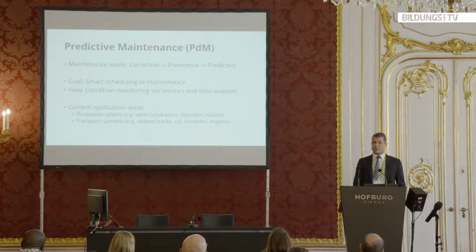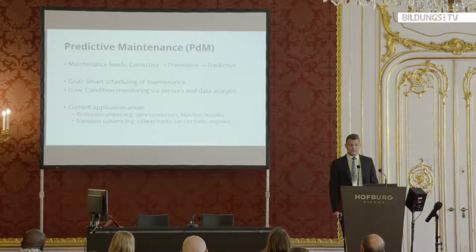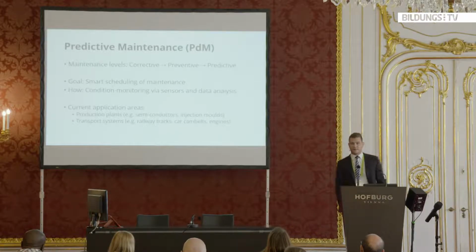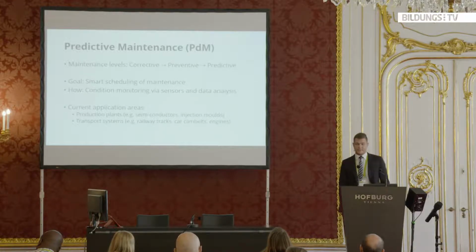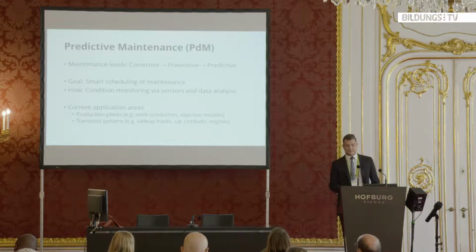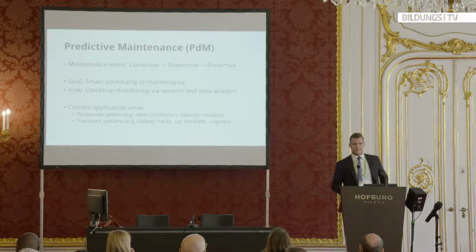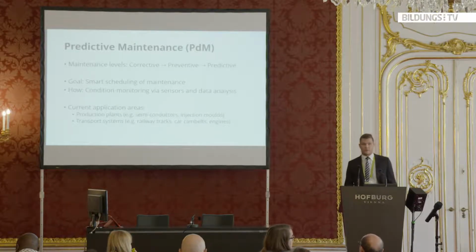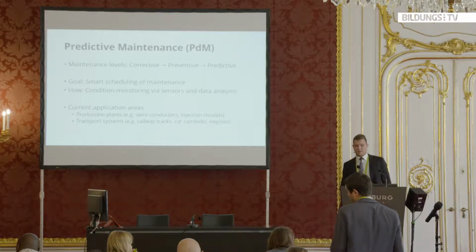And the third level, the thing we are researching currently, is the so-called predictive maintenance. It means we're predicting outages, and therefore we're trying to make maintenance smart, and especially the scheduling of maintenance. The way we do that is we use condition monitoring via sensors and data analysis based on the data collected by these sensors. As my predecessor just told us, this is one thing which is currently ongoing: transport systems or production plants or whatsoever are more and more equipped with sensors in order to measure their behavior.